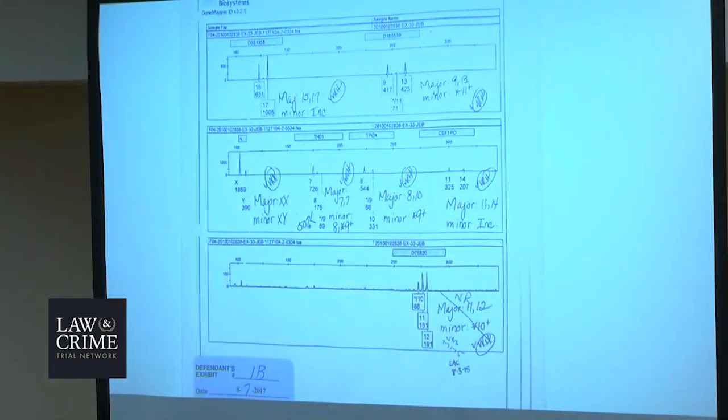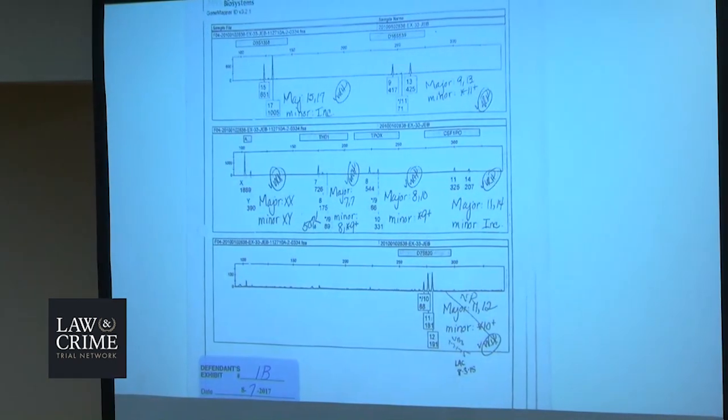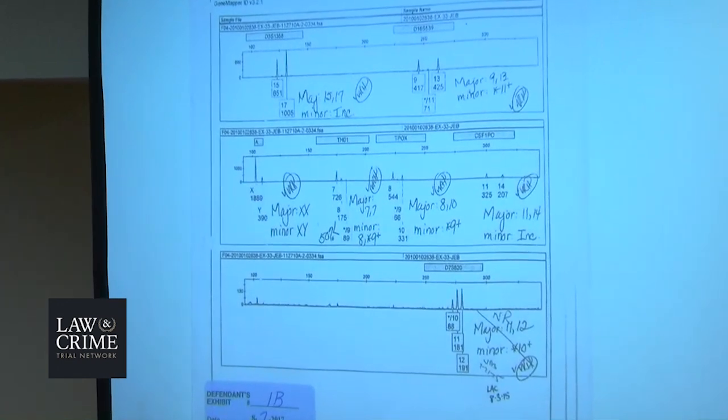Explain why there's some overlap, if you could, between the Cofiler and Profiler pages. Why do they report data on some of the same loci? Well, I believe the companies made it that way just to make sure that you had put the same DNA in both of the tubes. It's two separate tubes, so it's just a double check. D3 is one that overlaps and D7 is one that overlaps those two kits. Okay. Any additional foreign contribution at D3 or D7 that we didn't see on the Profiler page?